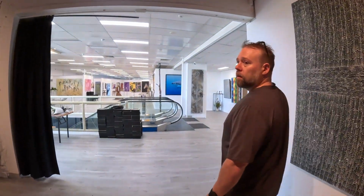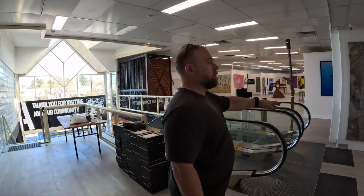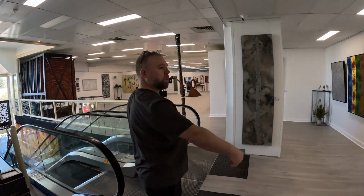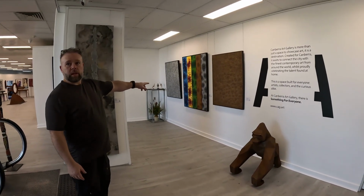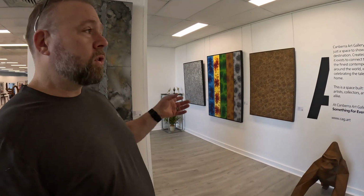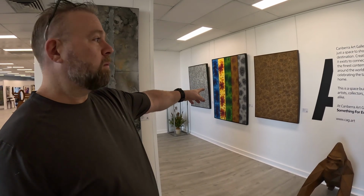So this is the reception area when people come in? So people come up the stairs here, telling a little bit of our story. And this is a little tribute to my friend William King. So I met William back in 2002. He got me into art. Unfortunately, he passed away in 2007. But this is a little tribute to him.